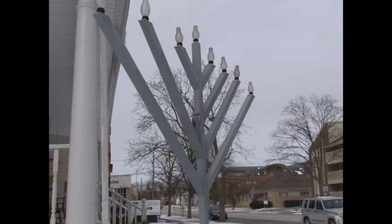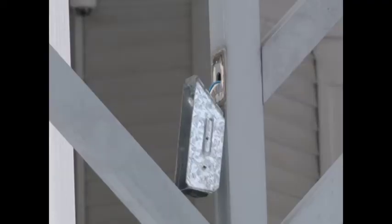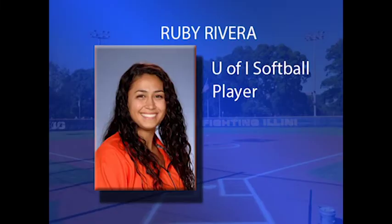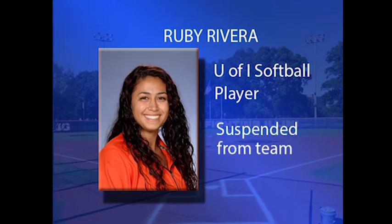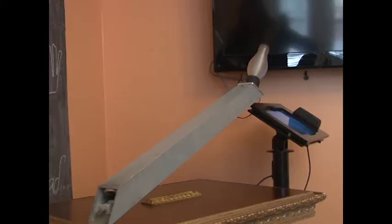The menorah outside the Chabad House at the University of Illinois has been vandalized for a third time in 10 months. Thanks to a thorough investigation from UIPD, the 2 suspects have been identified. The female suspect is University of Illinois softball player Ruby Rivera. She is now suspended from the team. The Illini Chabad community is extremely disappointed to find out that a university leader is behind the vandalism.